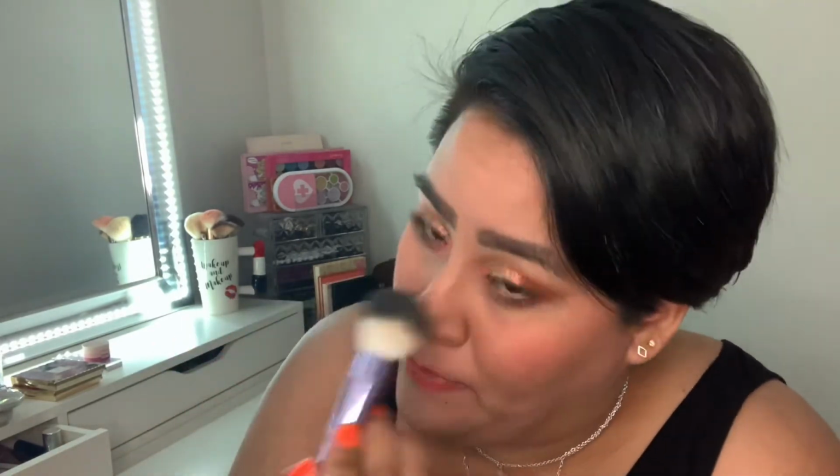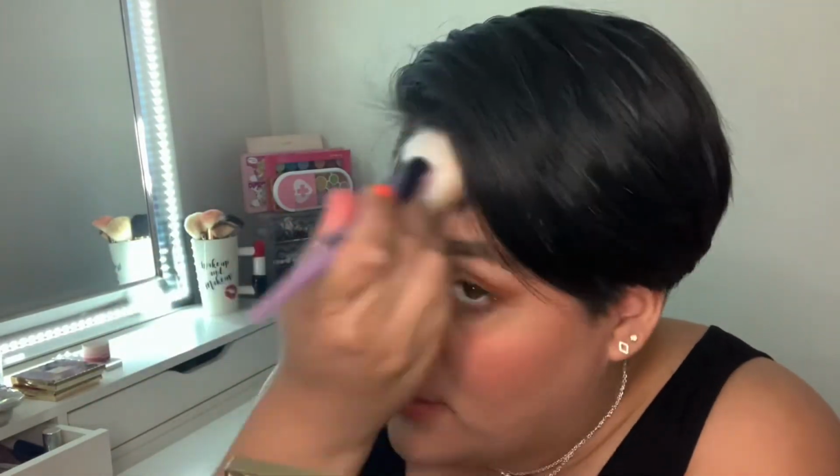I'm gonna add a little bit of contour here, just some bronzer. This is again a Catkin bronzer. I'm doing these on the top. These are on the chopping block for me, honestly, but I've been having a really fun time with these.